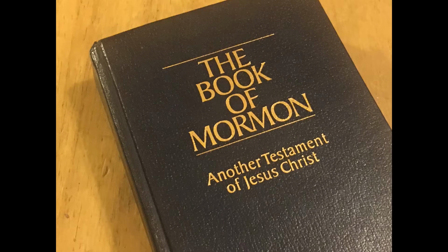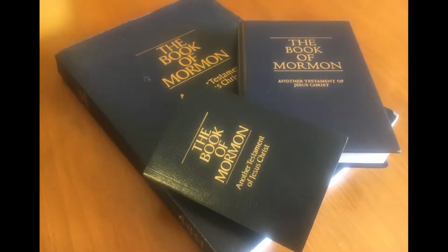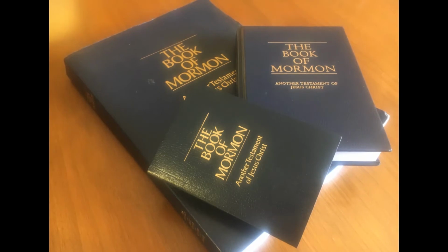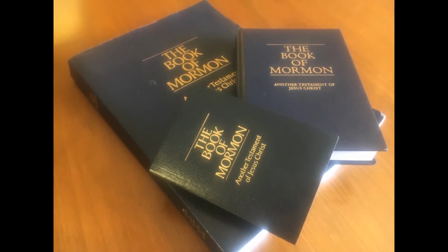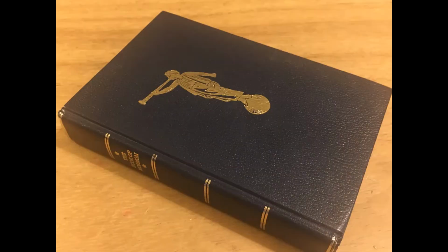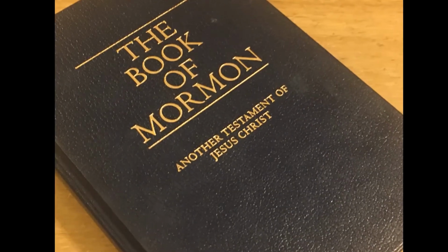So some background about this edition was that under the direction of President Kimball, the church started to overhaul the format, which included the font and footnotes of the Book of Mormon. This resulted in the 1981 edition of the Book of Mormon. This dark blue cover, the concept was from an earlier version of the Book of Mormon, but the title changed to a bold and gold text.